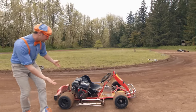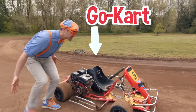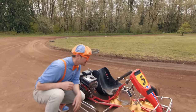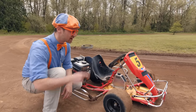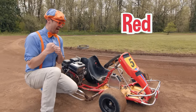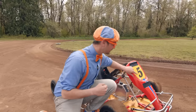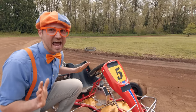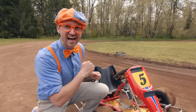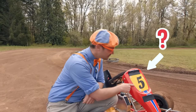Oh, speaking of go-karts, this thing is awesome. Hey, what color go-kart is this? Yeah, the main color of this go-kart is the color red. I do like the color red. Hey, look at the number up here. Every go-kart has to have a number, so then you know when you cross the finish line, if you won. And this number right here, what number is it?